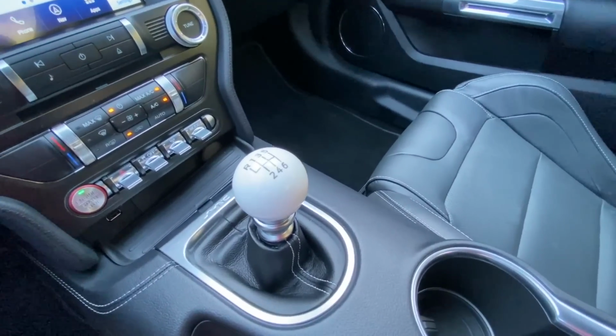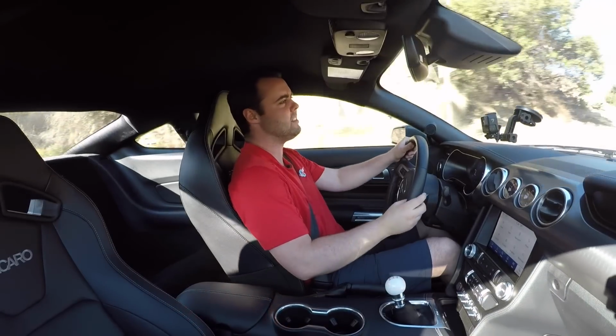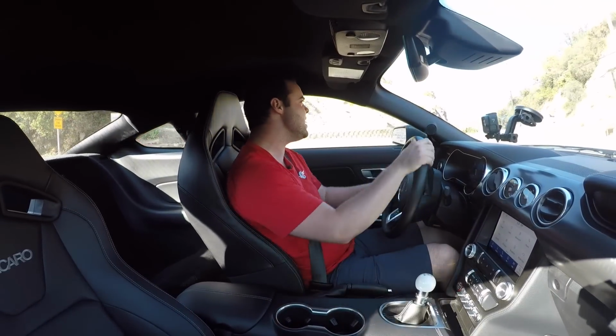Finally, the Mustang with the 5-liter has a worthy transmission. This is the Tremec unit from the GT350, and it is absolutely glorious to drive. The throws are incredibly short. It's really easy to shift gears. The clutch isn't too heavy. Honestly, it's a really easy to drive manual transmission, both when you're driving it around town slowly in normal mode and at full throttle in track mode.